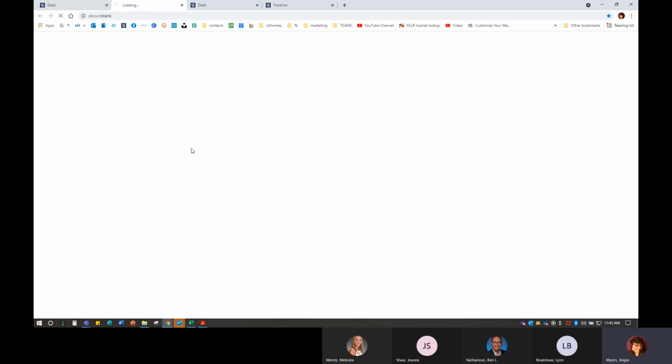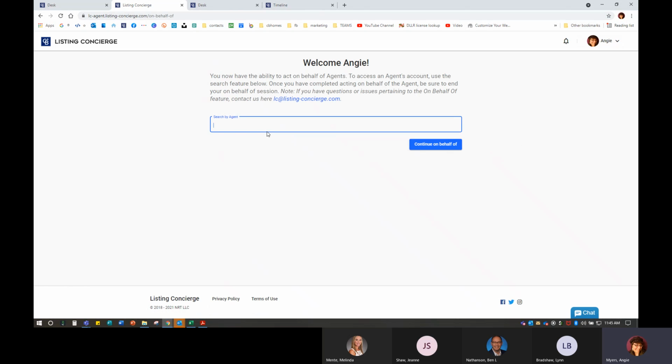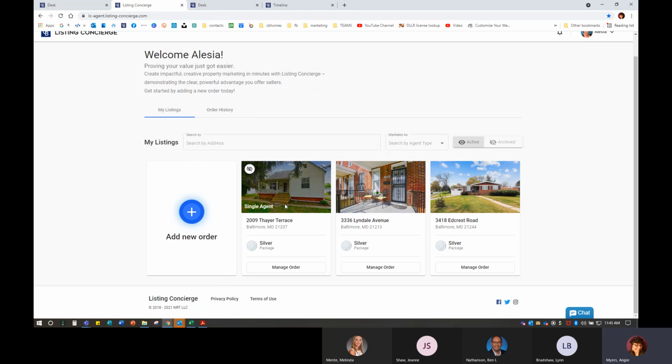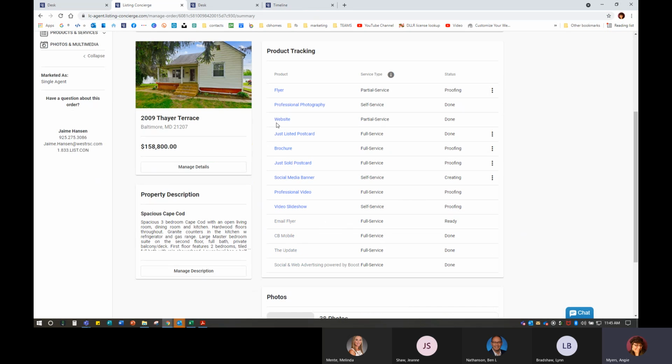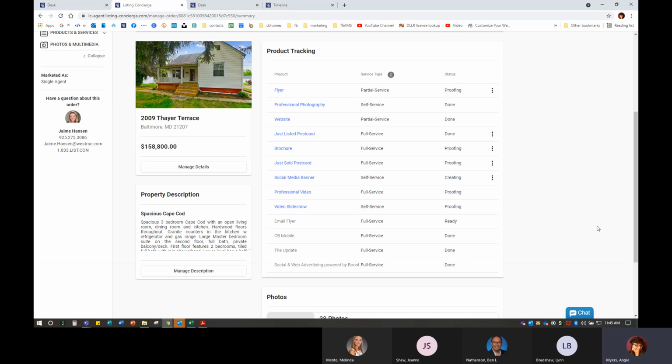So you'll see once we go into the listing concierge, once you go in, I'm going to go in as an agent here just to kind of show you. We'll go in as Alicia just because I know she's got stuff in there. So here she has some properties. We can go in to manage that order. So here is your flyer here. You can get in immediately.